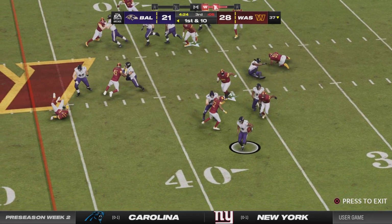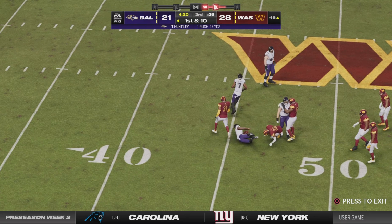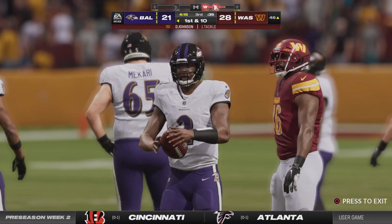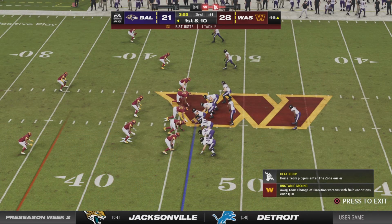Now an option play, and he'll keep it. And a pretty good burst there as he'll get this across midfield and down to the 46. A good chunk on the ground on the keeper, 17 yards, first down.